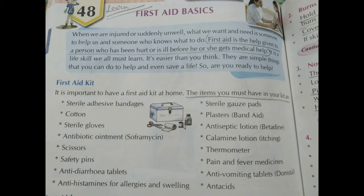Children, what we need to do to first aid any person? For this we need a first aid kit. First aid kit means a box that you keep at your home where you put some important things which can help a person who is hurt or ill. It is important to have a first aid kit at home.